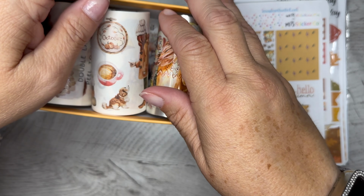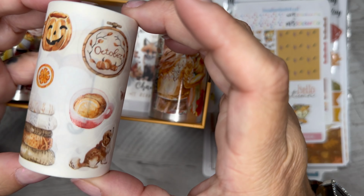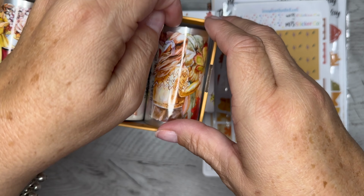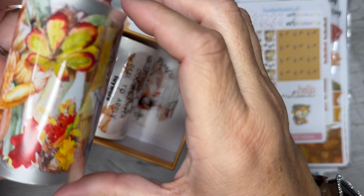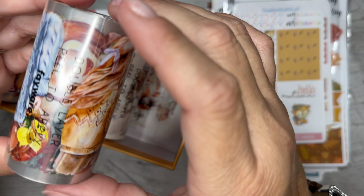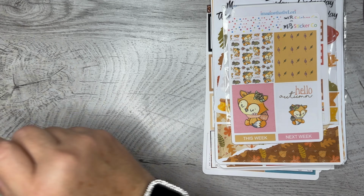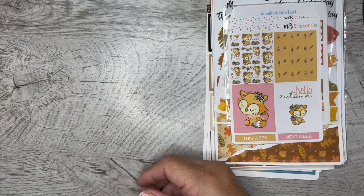This one is cute with the little girl and some pumpkins and October, a little puppy. And then this is also a little girl and some sweater stuff. So these are really cute and I'm hoping to use that for at least one of the days. I also got out some of my fall washi, so I have some of this to use if I decide.